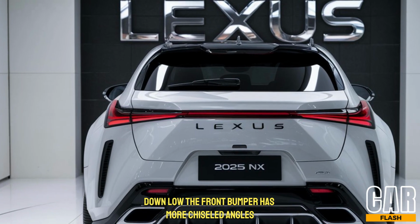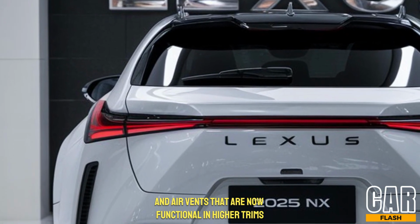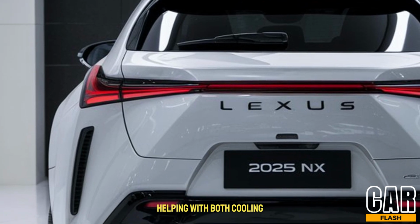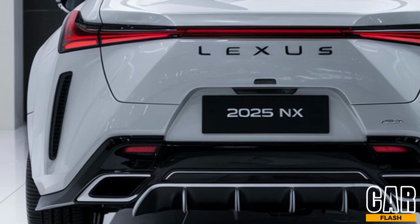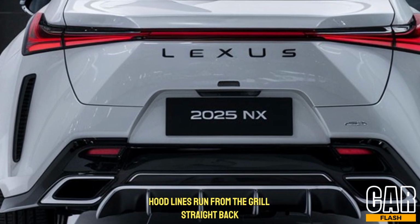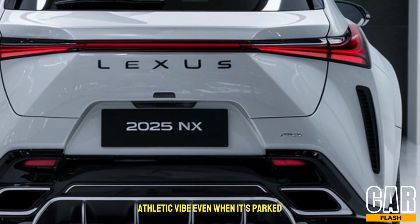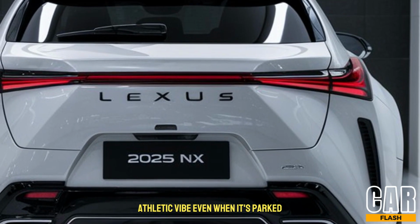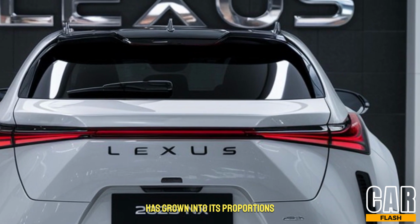Down low, the front bumper has more chiseled angles and air vents that are now functional in higher trims, helping with both cooling and a bit of aerodynamic stability at highway speeds. Hood lines run from the grille straight back like sharpened arrows, giving the NX a forward-moving, athletic vibe even when it's parked. Swing around to the side and you'll notice the NX has grown into its proportions.